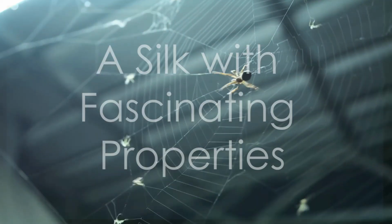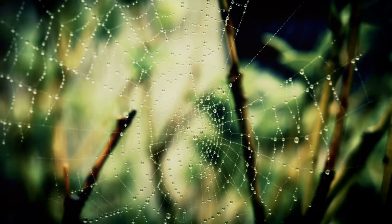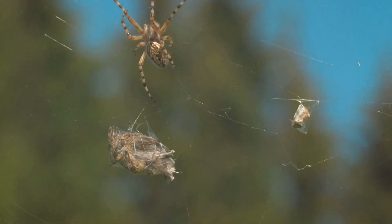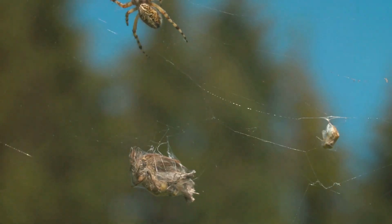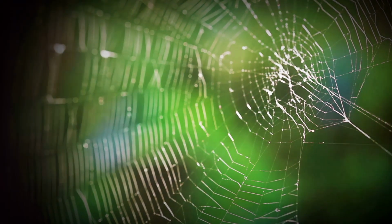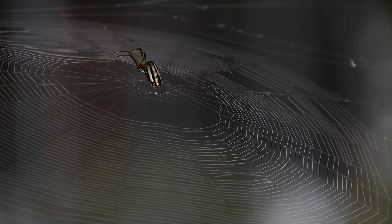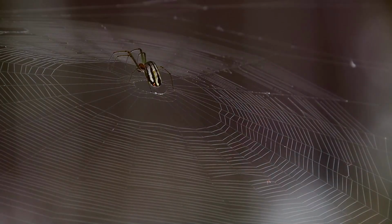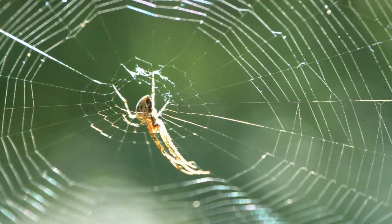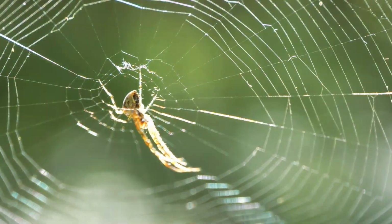The silk itself is incredibly versatile. It is not only very strong, but also very elastic, able to absorb huge shocks without breaking. Imagine a web that remains intact even after catching an insect in mid-flight. This elasticity allows the web to maintain its shape and effectiveness, even after several uses. The unique properties of spider silk have fascinated scientists to the point that they are now trying to reproduce it for industrial applications. From ultra-resistant clothing to medical materials, the possibilities are almost endless.